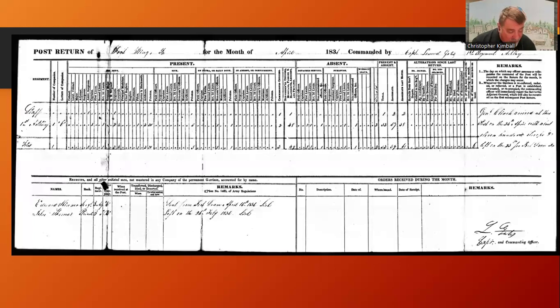March 1836, not there yet, but Captain Lemuel Gates assumes command with the surgeon and 2 lieutenants, 50 men in the garrison, still 2 men in the hospital. Lemuel Gates was a very popular young officer, and he will die a few months later, I believe, at Fort Micanopy from disease contracted in Florida.